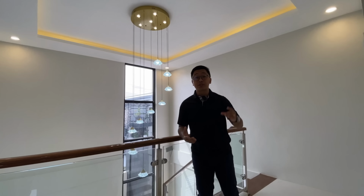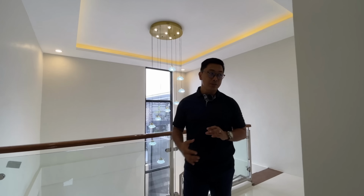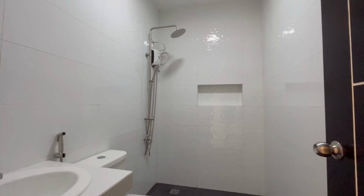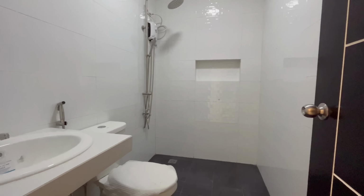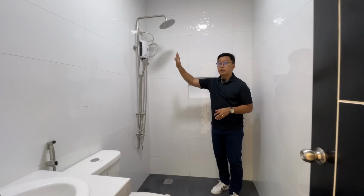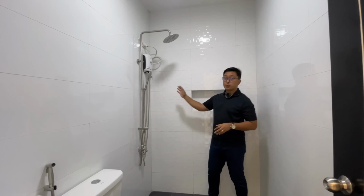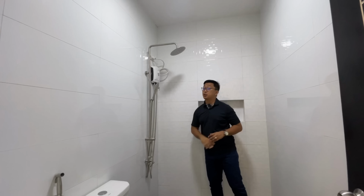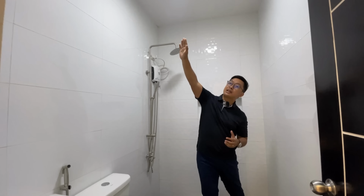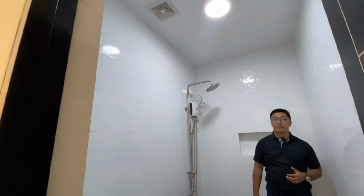So let's tour first yung third toilet and bath of the house. So it's also a good size, approximately 3 to 4 square meters in size. Very spacious, maluwag siya. So you have your sink, you have your toilet, and you have your shower already. And ang good news po dyan, meron na siyang water heater. So you don't need to buy a water heater anymore. And at the same time, meron na rin siyang exhaust na kasama upon turnover.